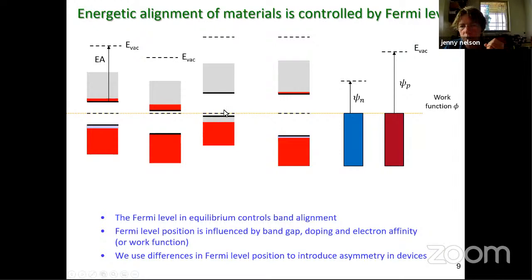And then when we consider metals, the Fermi level in the case of a metal is the thing which defines how easy it is to remove an electron. And if you have a metal where it's easy to remove an electron, for example, barium or calcium, the Fermi level is close to vacuum, and we say it has a small work function. But if you have something where it's very difficult to remove the electron, like platinum or palladium, that has a deep work function, the Fermi level is far from vacuum.